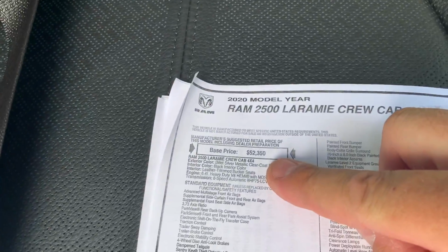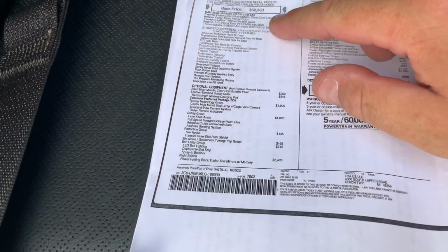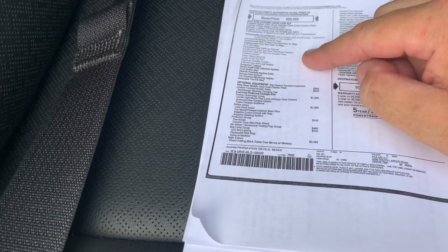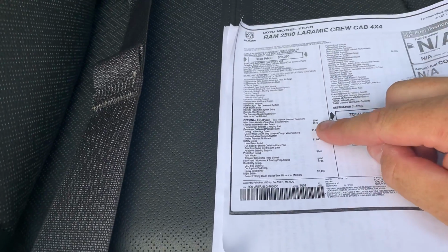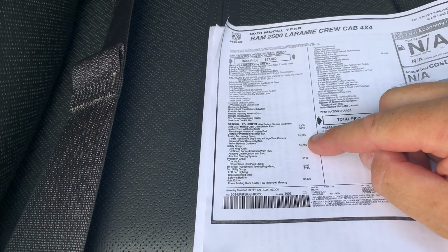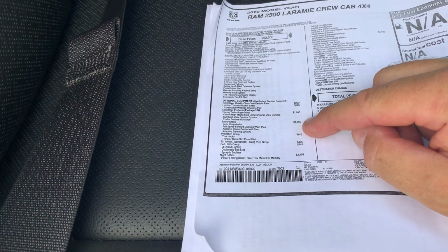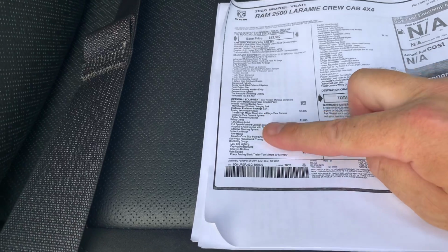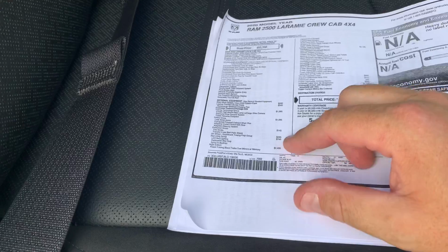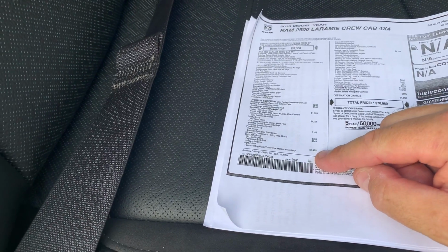So this truck technically starts at $52,350, and the engine is standard 373 rear end, like I showed you, and then the billet silver paint is $200. Towing technology group is about $1,100. Safety group is another $1,100. This includes the adaptive cruise control and adaptive steering system that helps you kind of stay more stable on the highway. Night edition is $2,500 approximately.